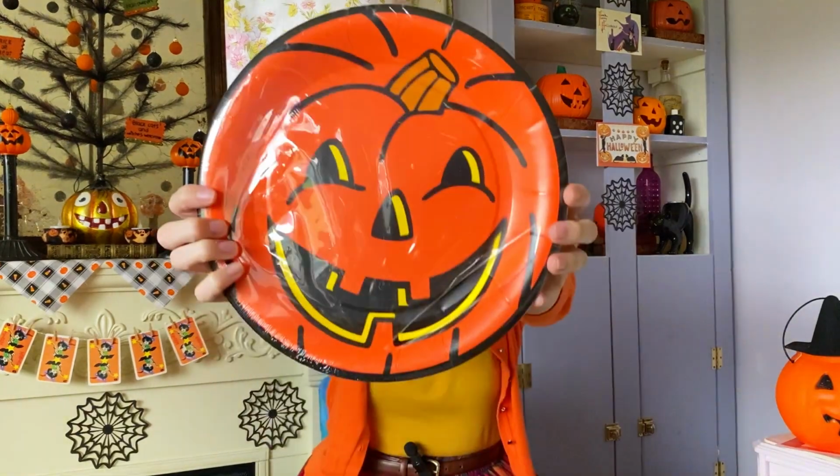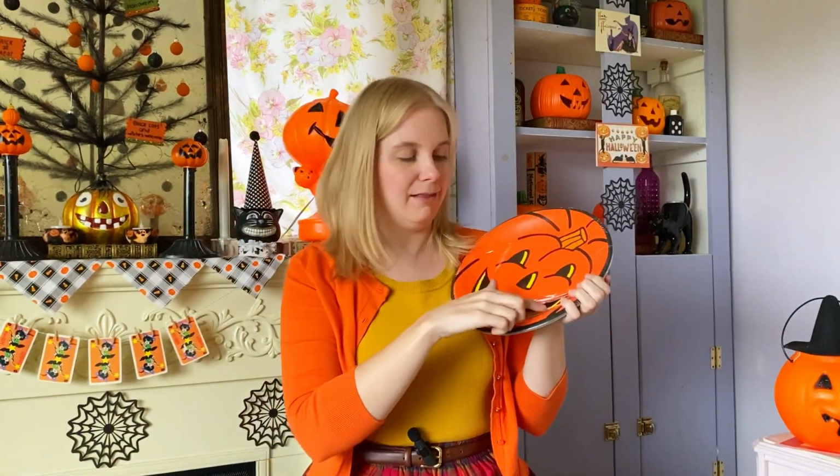Then I got these pumpkin plates. They're so cool. I love that they're paper. I'm gonna display them on the backs of my hutches and the backs of my bookcases to add color. And it's cool that they're paper because when I put plates on the back of stuff, they're always rattling together. So I like that they're paper and nothing will break.